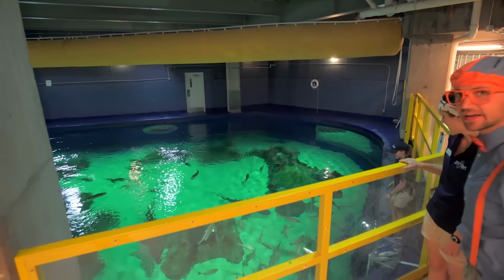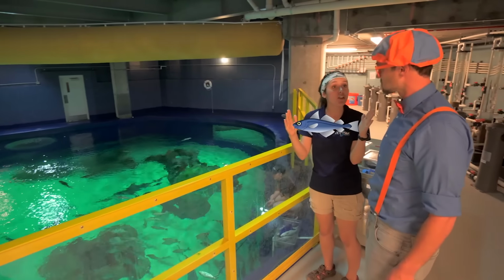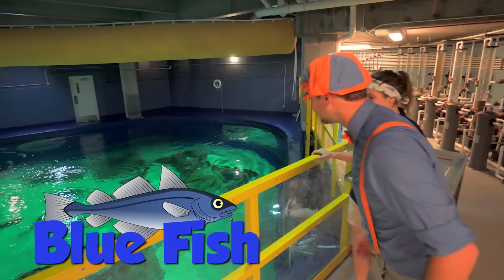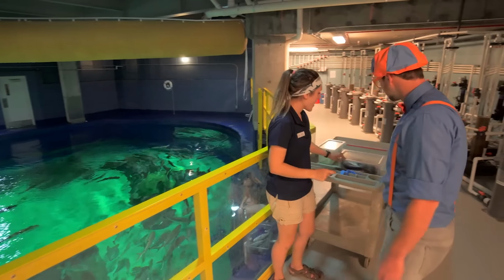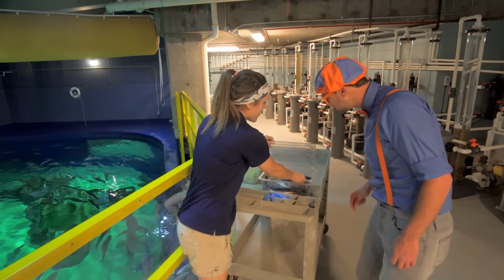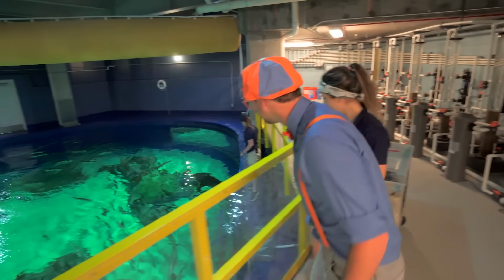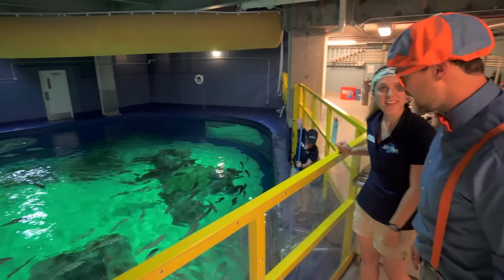Whoa, those fish look big. How big is that fish that she's feeding the sharks? It's about this big. It's called a blue fish because it has a kind of blue tint to it. Okay, that's a blue fish. So what kind of fish did I bring up? You brought up some herring, which is the big fish in here, and then some capelin, which is the little fish in here.